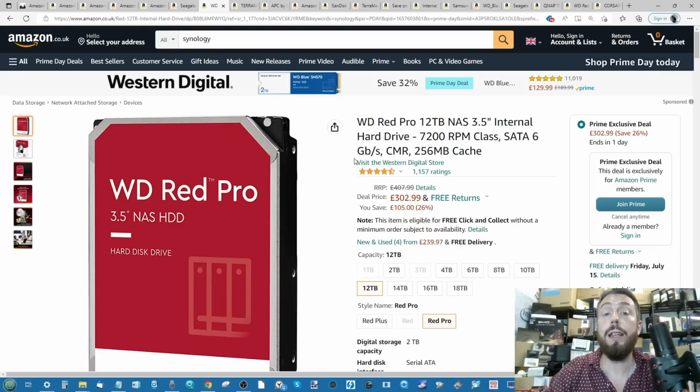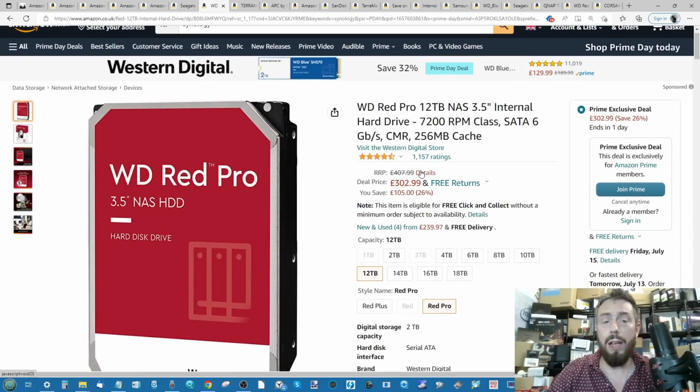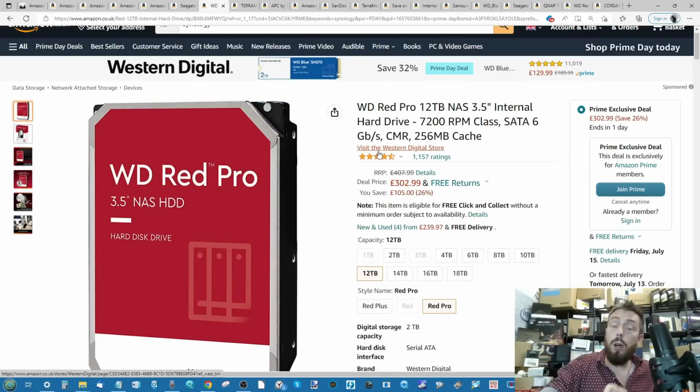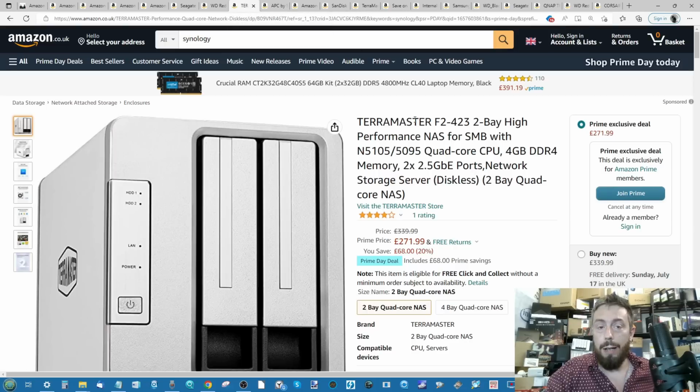Going back to the UK here, WD Red Pro 12 TB. And again, as I mentioned before, the 10, 12 TB mark, and everything after 8 TB basically is when drives get more enterprise. And 300 nicker for this drive right now outside of WD's own store is pretty darn good for a Pro Series drive. That's the key word there. This is a normal drive. It's a 7200 RPM enterprise grade drive with a 300 terabytes workload. It's a very, very good drive.